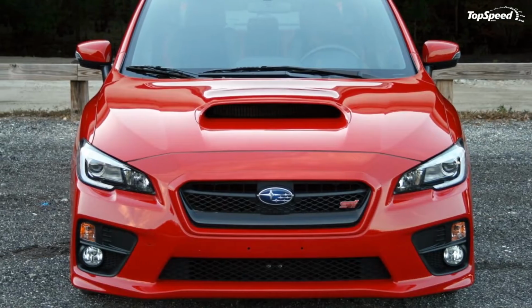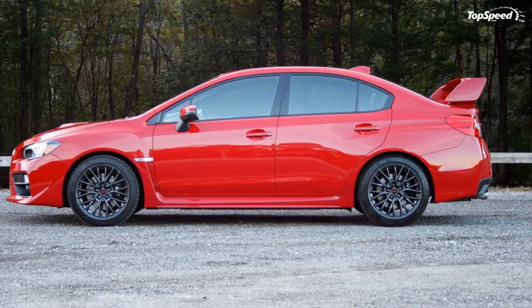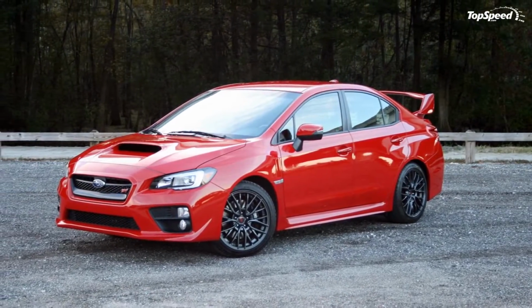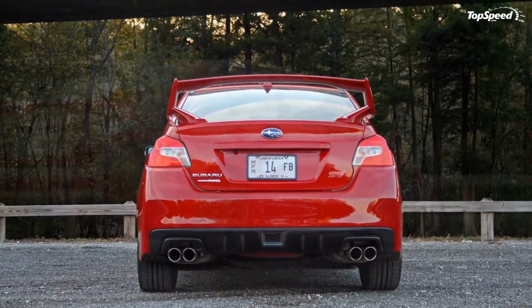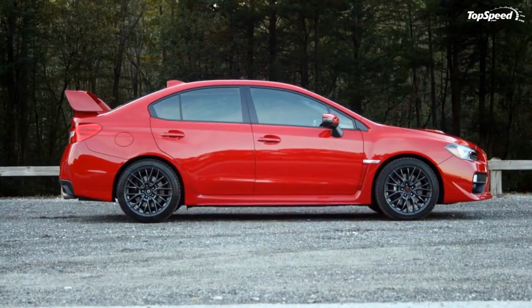Okay, first things first, looks are subjective. We've all got our own opinions. Here is mine. I find it really odd that everybody and their mother has some sort of negative thought about how the WRX STI looks. Fellow journalists critique its styling, saying it looks weird while others say it's not weird enough. For me, I quite like the STI's bold front styling, its massive hood scoop, and its bulging fenders.